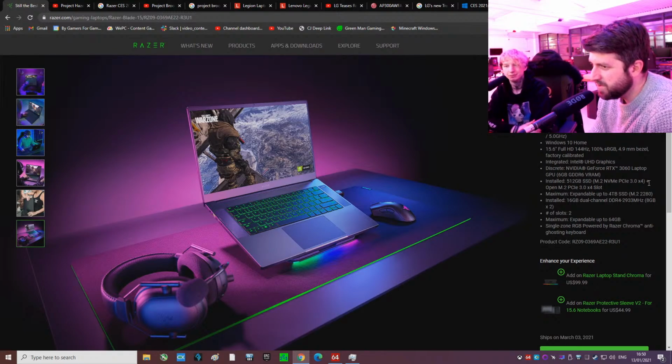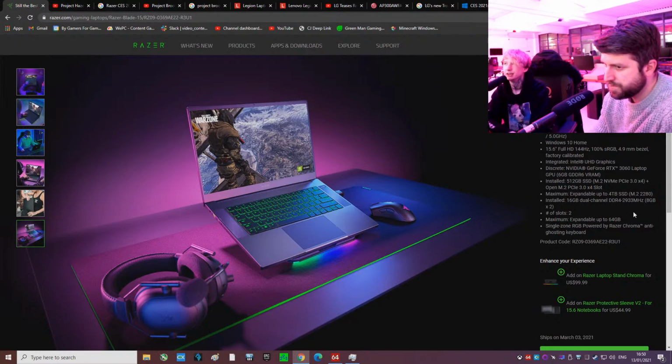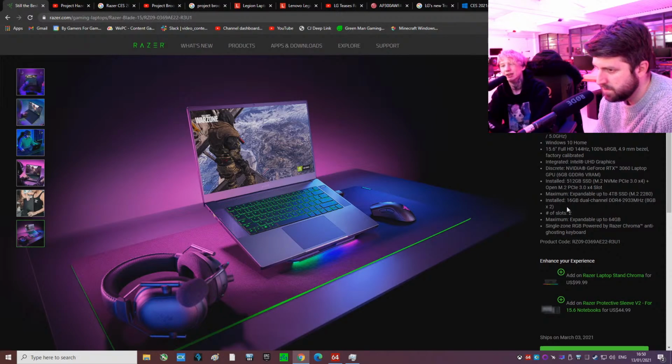Yeah, it's NVMe though, so it's going to be quick. So if you're gaming, it's going to be pretty rapid, right? But bear in mind, you've got like 40 of that taken up by the OS. So at the end of the day, you're going to have like 480 left, 470.